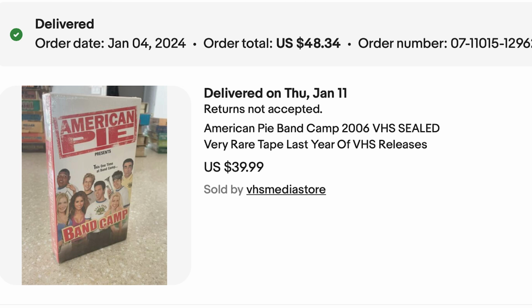We do have American Pie 2 and American Wedding, and I got Band Camp, which I keep in a case. It is brand new, unopened. I think I paid like 40 bucks for this because it was super rare at the time. I think this came out in 2006. It was one of the last VHSs, or the last year VHSs were produced. So I think that's super dope.